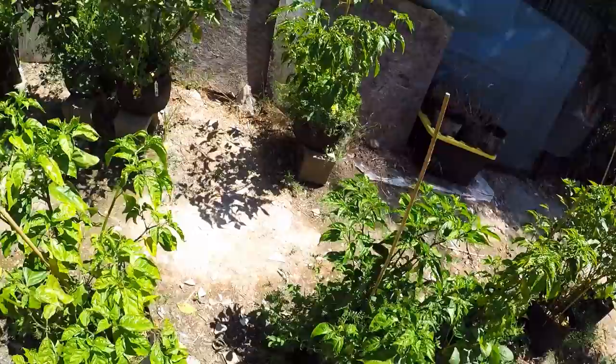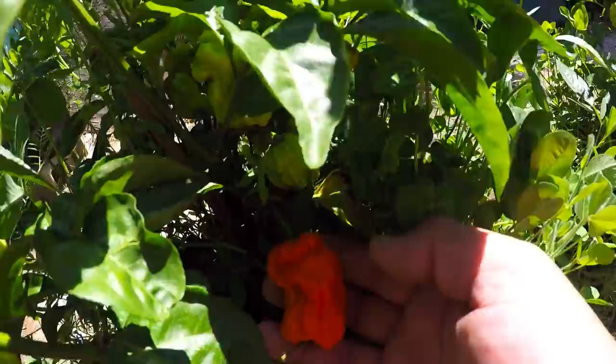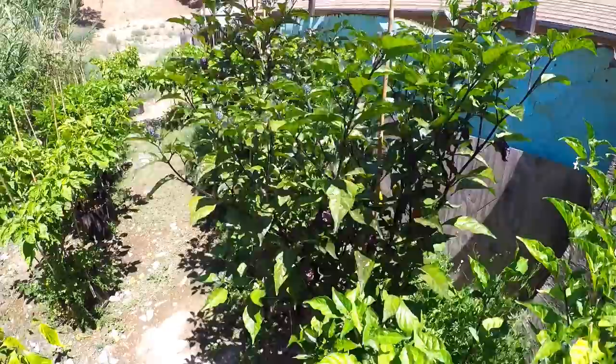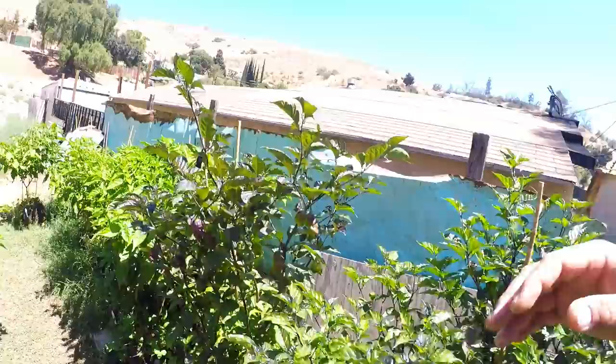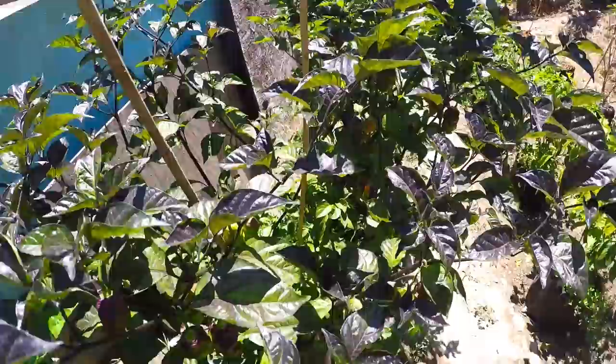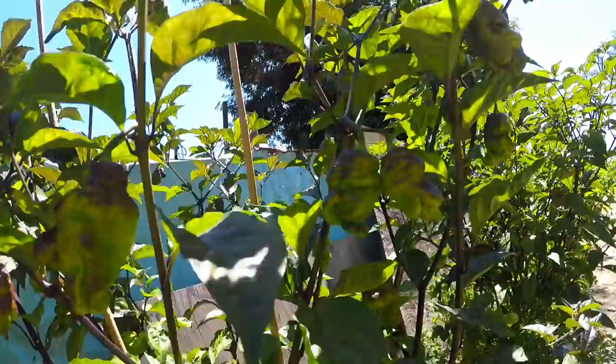Finally, everybody, we got the red dog pod pepper ripening already. And I just want to show you a quick update on my seven pot bubblegum cross with the Carolina Reaper. As you can see, this plant is doing awesome. It's a heavy producer as well, so we got tons of pods everywhere. I've been harvesting a lot from this one, especially my seven pot bubblegum cross with the BTR, everybody. This one is a really, really heavy yielder. Check it out, everybody. Everywhere you look, you get pods.